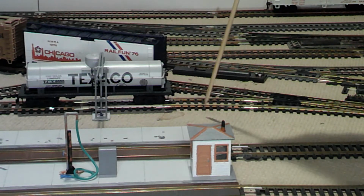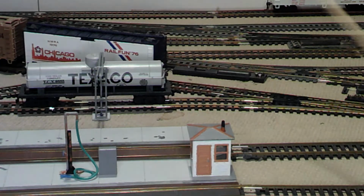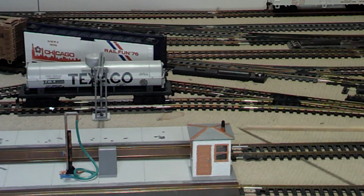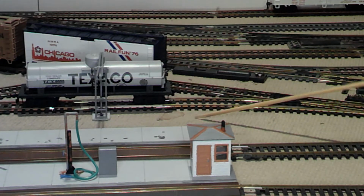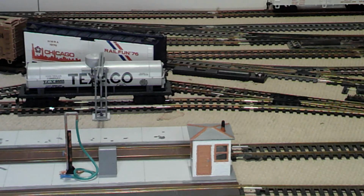Now, I'm going to modify 2 of my tank cars, so they're going to come off the tank train, and they're going to be used for local service. The Boeville yard is going to get 2 tank cars a day, 1 in the morning, 1 in the evening, for diesel fuel. So that means I've got to convert this dude over to KD couplers, because right now they're all horn hooked because they were on the through freight.